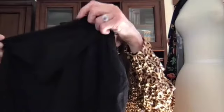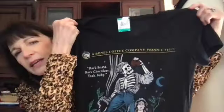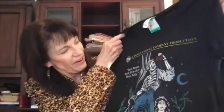And then I just unwrapped a bunny out of this. I'm one of those people, love skulls, can't help myself. And this was $5.79 at Savers. And it's a really nice soft t-shirt, but it is a lovely skeleton on there.